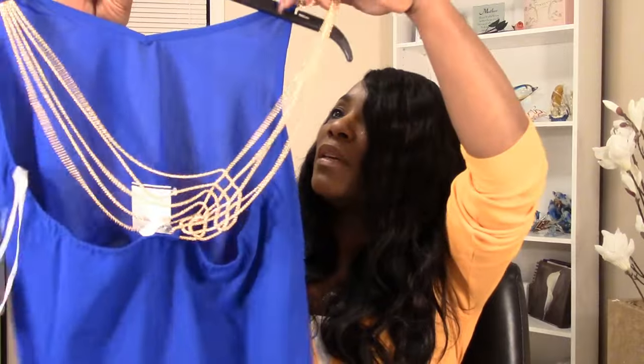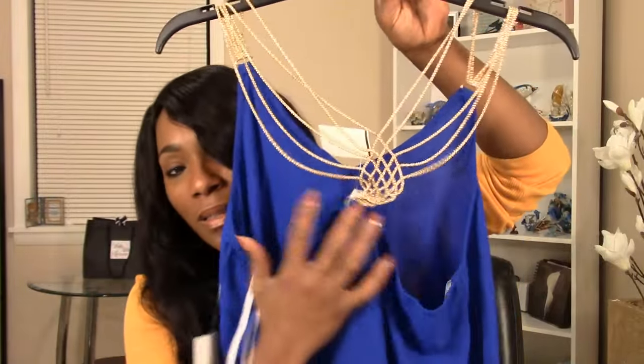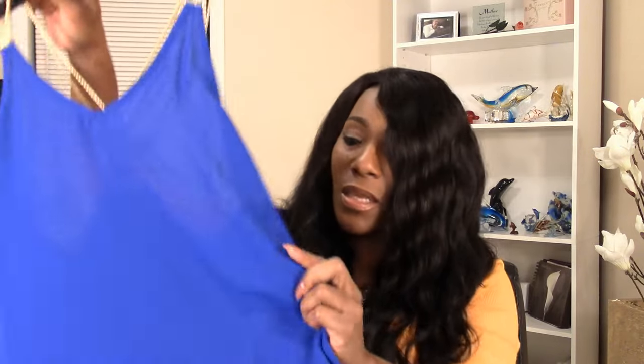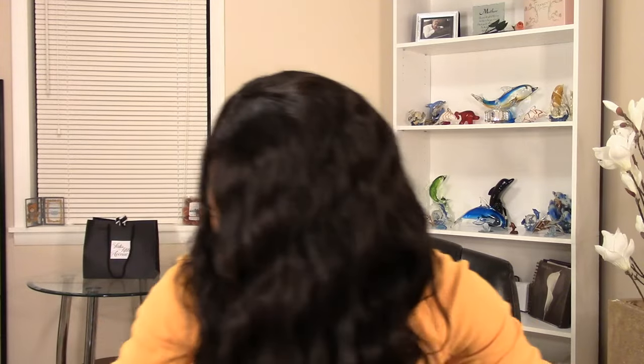Then they had this top, this is the back of it, and y'all know how I am. I love little dainty things like this, and I thought that was really pretty and sexy, you know, something to go out to dinner or something like that. And the color is popping. I love that blue. It's gorgeous. This was really reasonable, I think. Oh, this was $10.99. So that's not too bad on the purse. That's Big Lots.